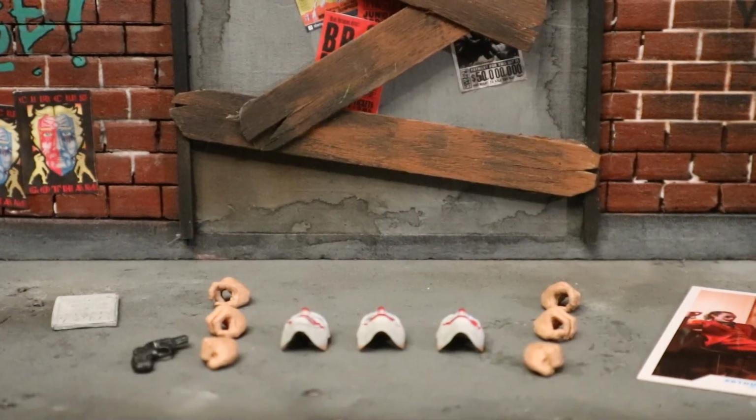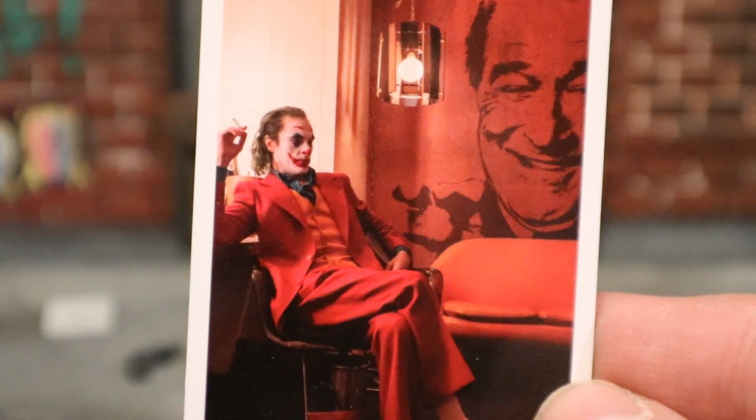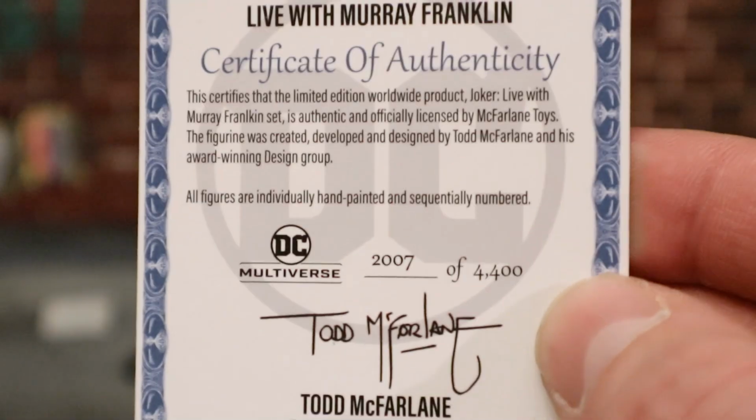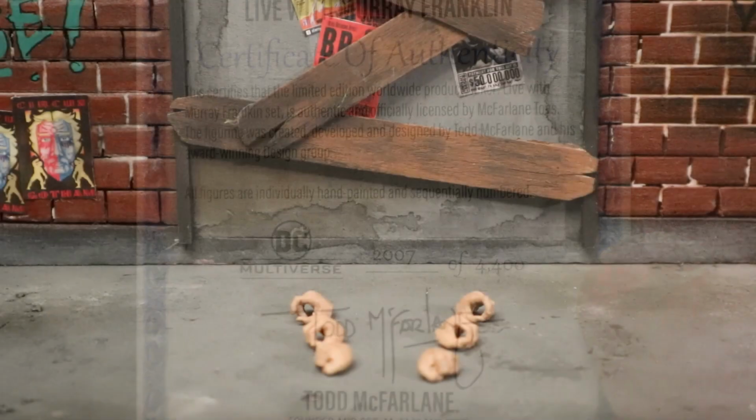Now let's check out his accessories, starting off with the boring stuff. Here's his collector's card. As you can see, it's an image from the film where the Joker is waiting to go on stage. Arthur Fleck, aka the Joker. On the back, we have a certificate of authenticity. This is number 2007 out of 4,400.